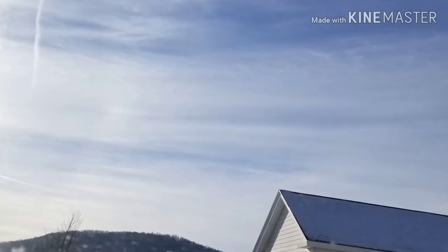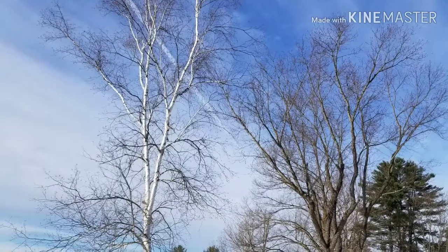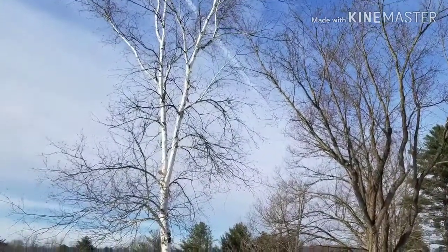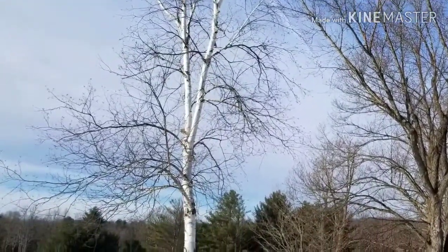But what do they benefit from it? On the left side there, you can see it almost looks like there's a rainbow. You can see it better with sunglasses on. I notice those a lot when you see these chem or contrails in the sky. Just seems weird. As the day goes on, it gets more and more cloudy. Makes you wonder, what is it?